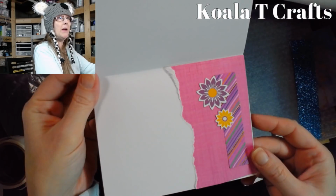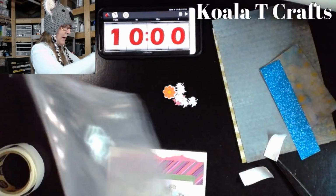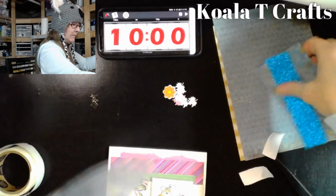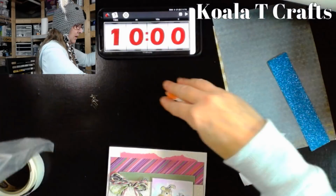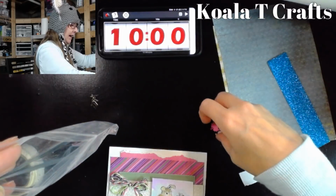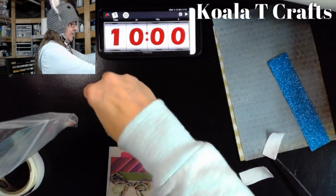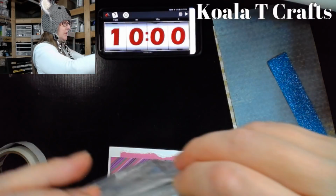I love that paper. So all of the stuff that's left over will go back in the little bag, along with some of the papers if they fit. That one doesn't. And they will go into my little stash of extras that are left over from this series. And once in a while I pull that out and make cards from the stuff that's left.